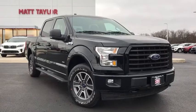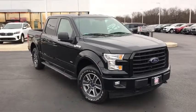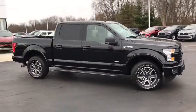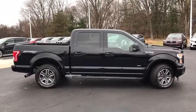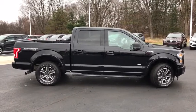Make a great choice today with the 2017 Ford F-150. A Ford F-150 knows how to handle any situation. It's built to follow orders. No whining. This vehicle has less than 45,000 miles. Here are some of this vehicle's great options.